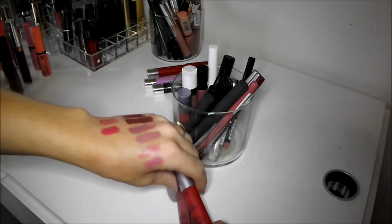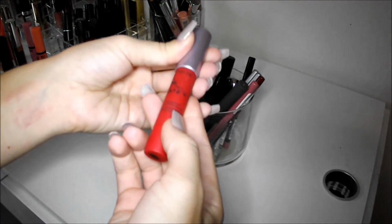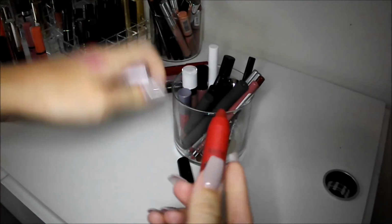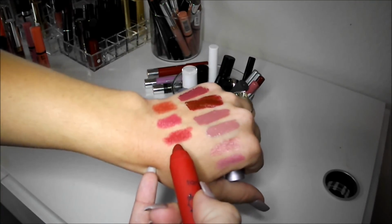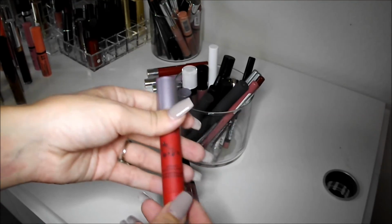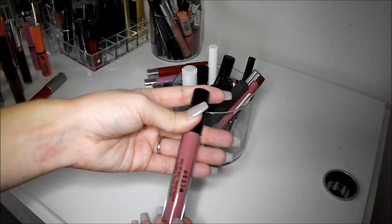And then we just have two products left. Another Tarte, what is this? The Lip Surgeon Matte Lip Stain in Fiery or Fury. In Fury, I think it is. It's like a red shade. This one has not gone bad, but I don't think I would use it, so I'm going to see if someone wants that. And then I have Stila Patina.